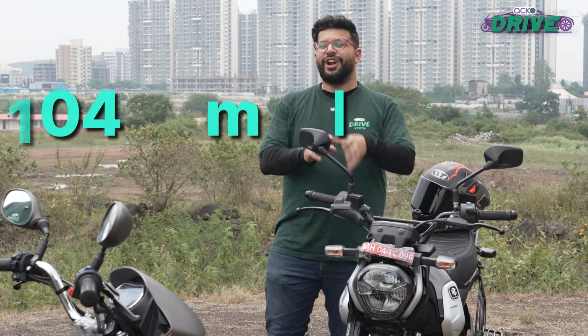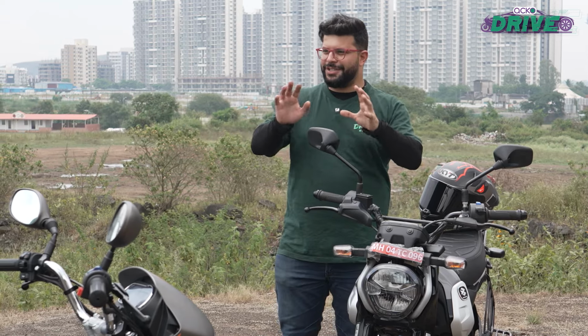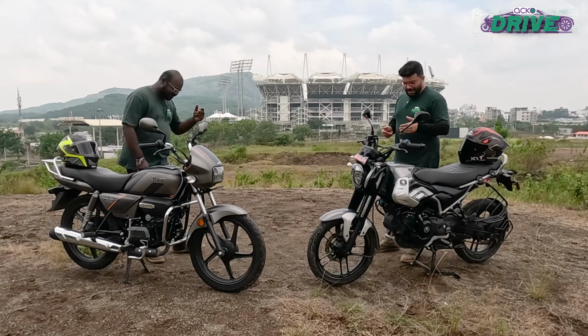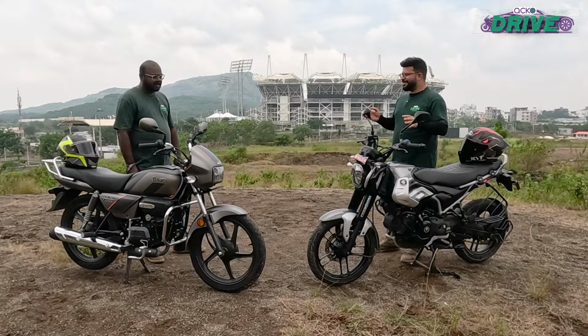Damn! Bajaj claims 102. We got 104. And that is when you're riding it very conservatively, very nicely, and easily. With his weight also, 105 is very impressive. Yeah. So this bike clearly has better fuel efficiency.